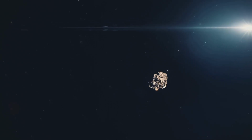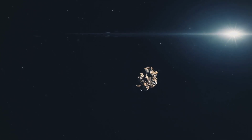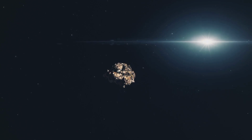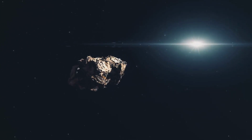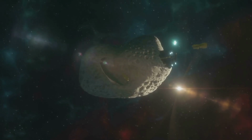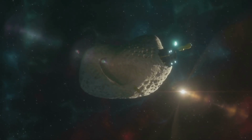Instead of using toxic chemicals, we focus sunlight with giant mirrors to vaporize rock, extract metals, and refine resources without pollution. Even if we only extract a tiny fraction of the asteroid's mass, it would still be way more than what we get from mining Earth.